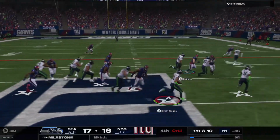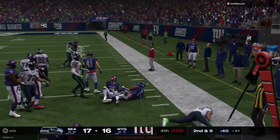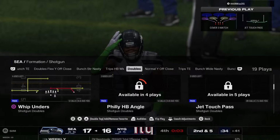A little jet sweep to start the drive. And a great job there to read that one defensively. They strung him out, would not allow him to cut upfield.